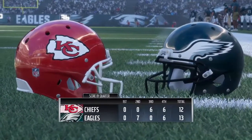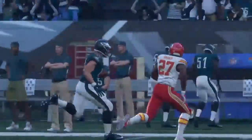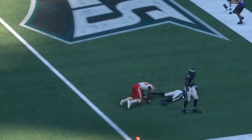So for Philadelphia, they're into the win column for the 3rd time this year as they get the victory here. And they will hit the road next week for a date with the New Orleans Saints. Meanwhile, for Kansas City, they'll drop down to 1-3. And they will be at home next week to take on the New York Giants.